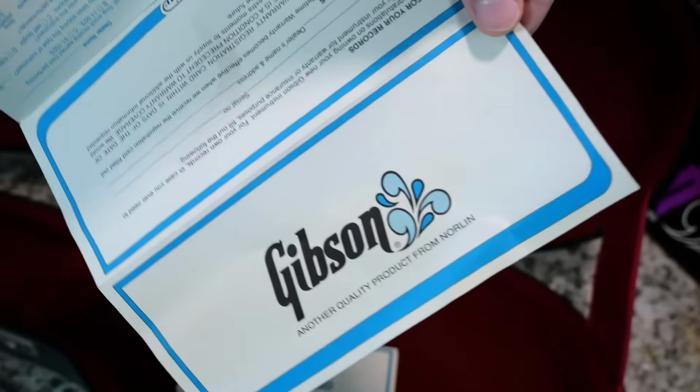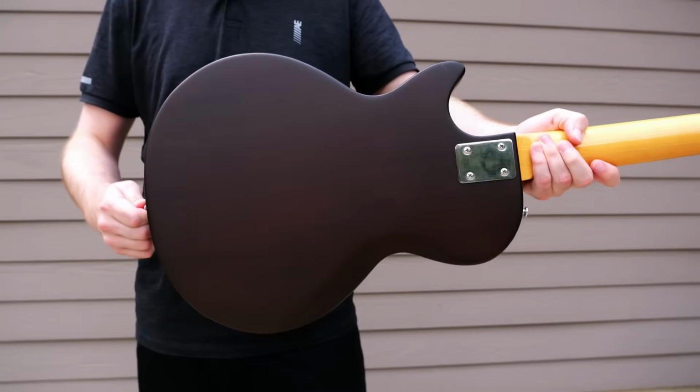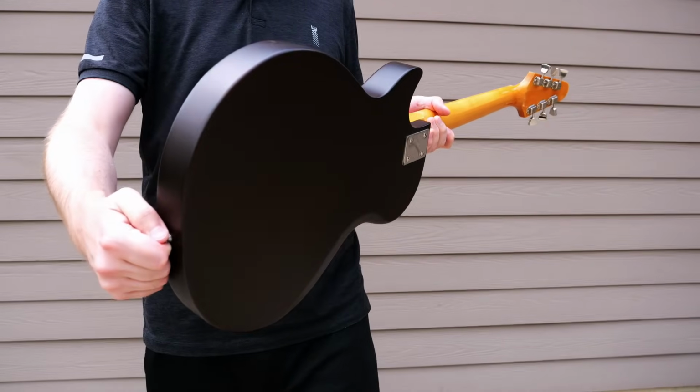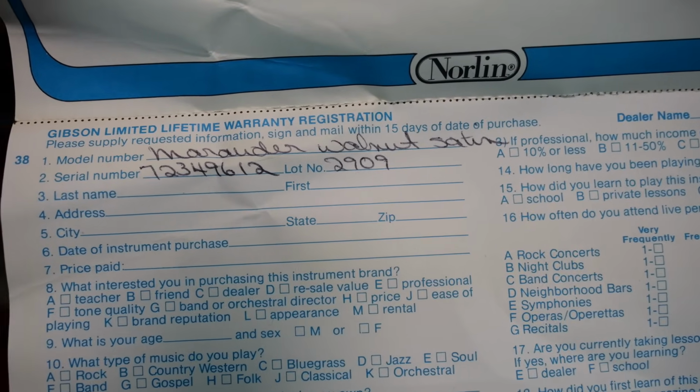It's got all our lid ribbons, but check this out. To be honest, I forgot it had all this stuff. Because you've got to remember, when I first ran into this, I didn't know just how rare this was and the fact that I would never see another one. But it's filled out: Marauder, Walnut Satin. It's got the matching serial number.